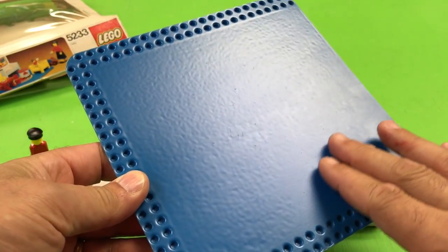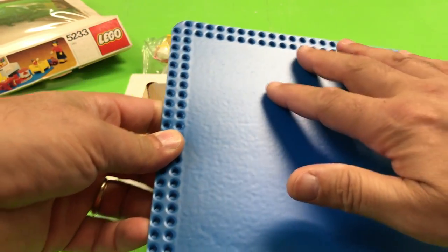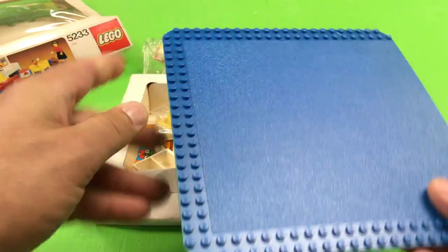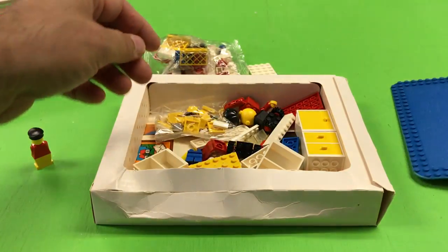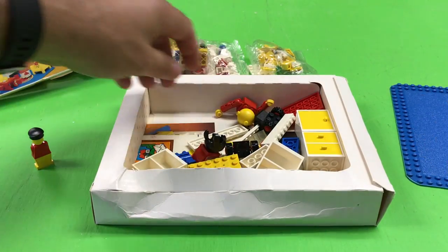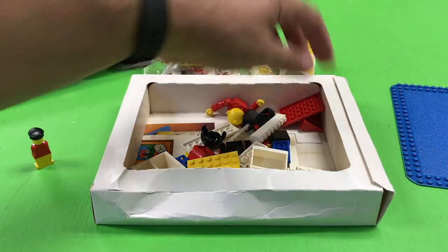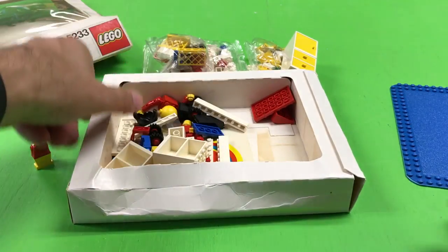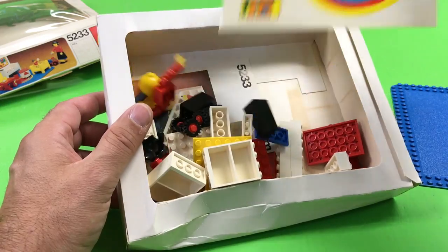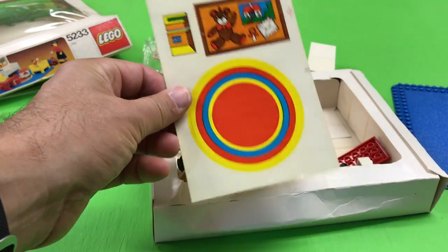That blue piece, like smooth right there and textured through the rest of it. It's weird. All right, what do we got? Oops, another bag. We got our figures. Oh, look at that. The box is yellowed on the bottom. The stickers are a little yellowed.